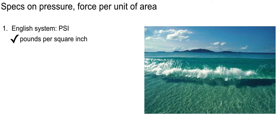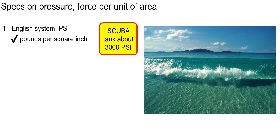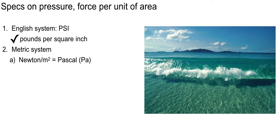So in the English system, the unit of pressure is pounds per square inch, PSI. So for instance, a scuba tank might be filled up to high pressure, 3,000 PSI. In the metric system, it's newtons per square meter of pressure. So that's the amount of force being deposited into the wall for every square meter by zillions of little molecules and atoms of a gas. Now, a newton per square meter is also known as a Pascal.